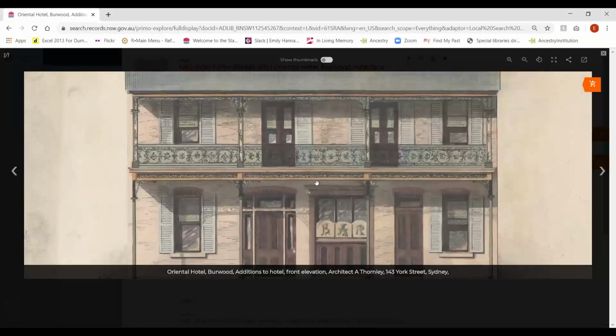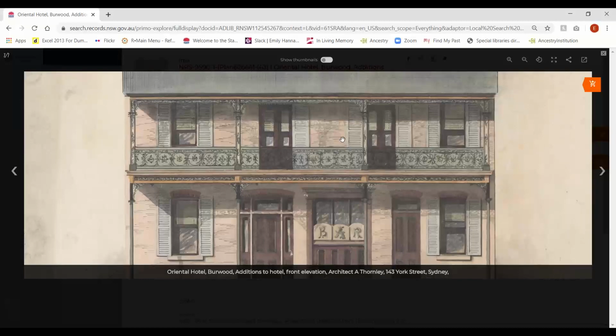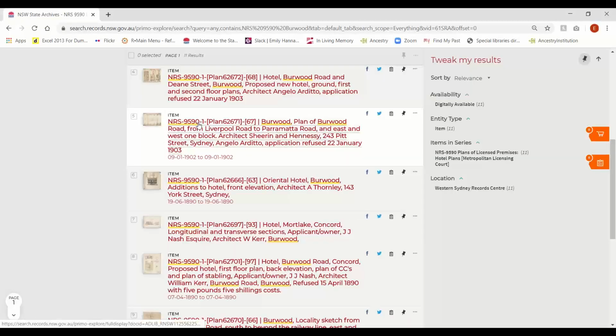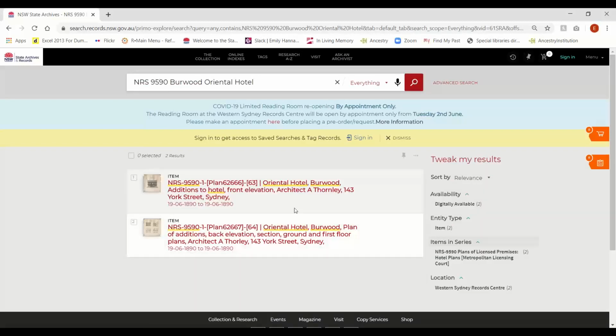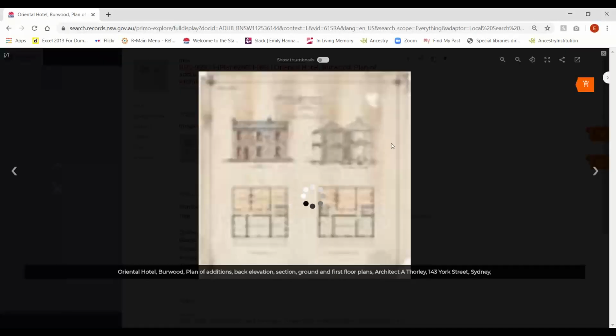And here's a very, very close up of the Oriental Hotel. I can then refine my search further in the catalogue by clicking Oriental Hotel. Do we have any other plans of the Oriental Hotel? Yes, we do. And then I can click on that plan there. We can have a look.